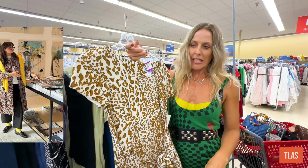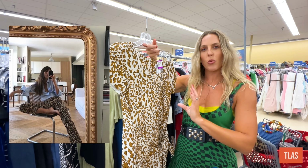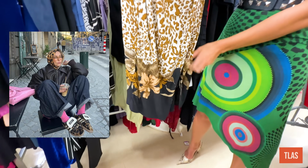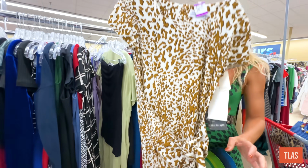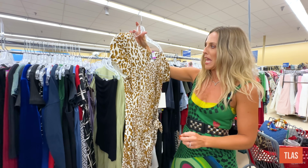All about prints right now, and I love this because this feels like a dress to wear now, August, September, even early October. It's got the wild print going on, this wrap skirt detail, and then even a different detailing here at the bottom. But I think this could be such a statement piece also. This literally has the original tags from Robinson May back in the 90s.